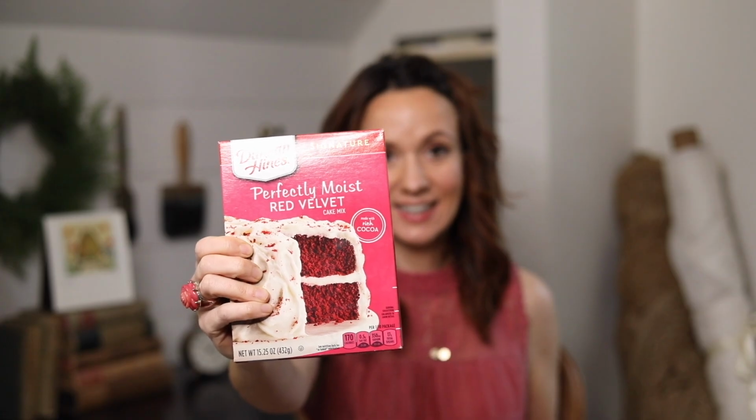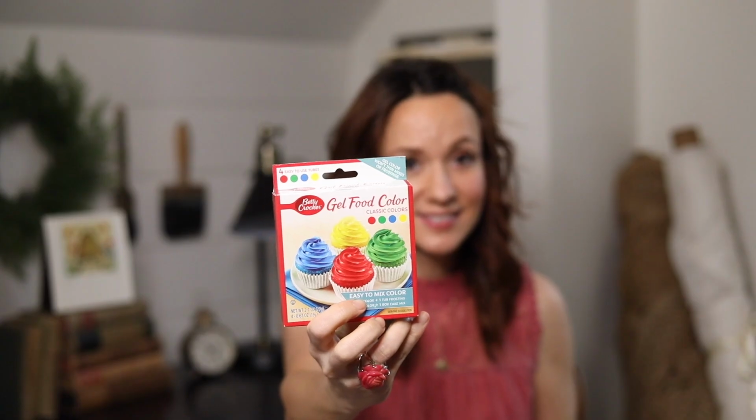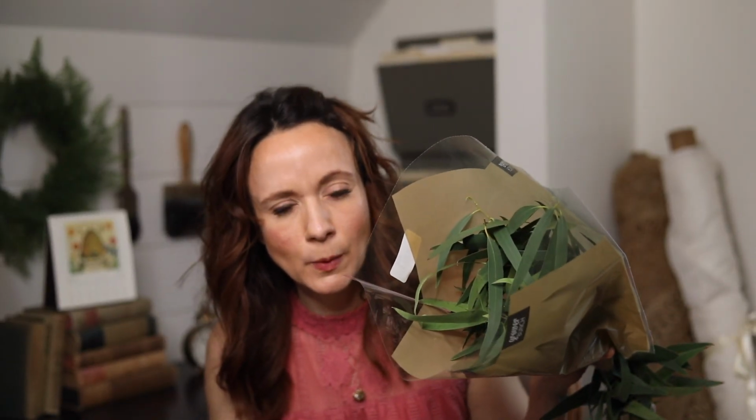Next, I went to the grocery store and I got myself some red velvet cake mix. I got some gourmet chocolates, some food coloring, and then I swung through the floral section and I got some, well, nearly dead blush carnations. They were the only carnations and I love the color, so I'm gonna work with this. I also always check their filler because I like to create my own bouquets, and we'll talk about that. So I loved this eucalyptus. I also realized I had bamboo in my yard and I should probably be utilizing it more. But I grabbed this and we'll do some flower arranging.